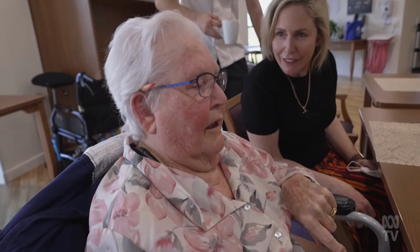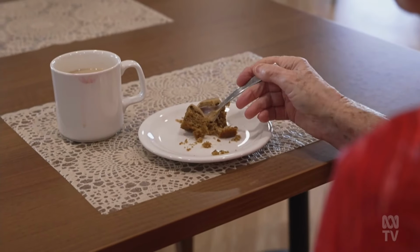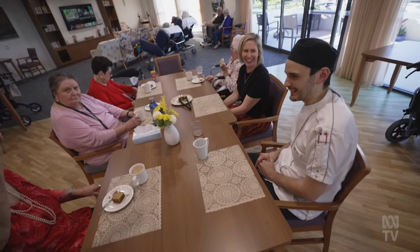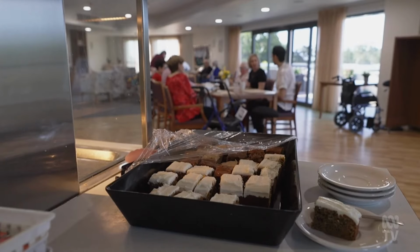Would you like to have a mousse? As they say, the proof is in the pudding. So how does this pudding taste? It's very nice. It's very moist. The residents at the retirement village seem happy enough with their lupin flour cakes and slices. Just be happy when you smile.